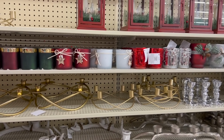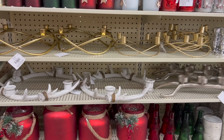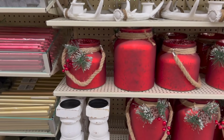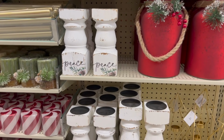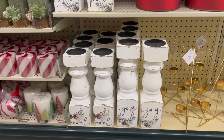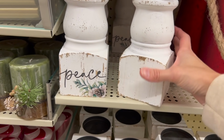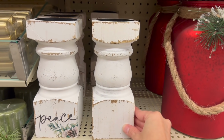Hobby Lobby also has an aisle of candle holders and candles. They're perfect for Christmas, and I love these candle holders here that said Peace and Noel. What I liked about it is that you can actually turn them around after the season is done, and you can still use them after Christmas.